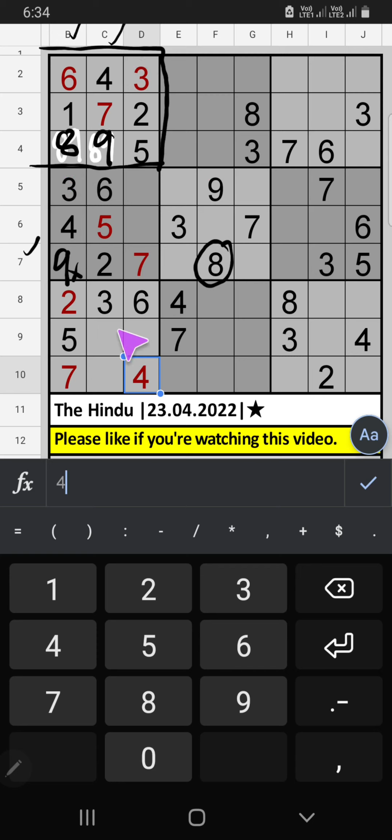Column C, two numbers are remaining, 1 and 8. It will come in another two cells. We will confirm later. 7th grid, only one number is remaining, 9. 9 is confirmed here. Column D, two numbers are remaining, 1 and 8. It will come in another two cells. We will confirm later.